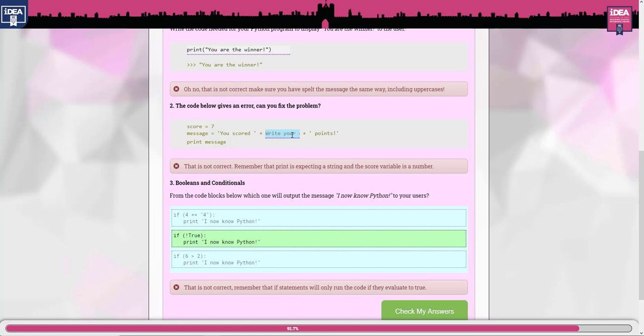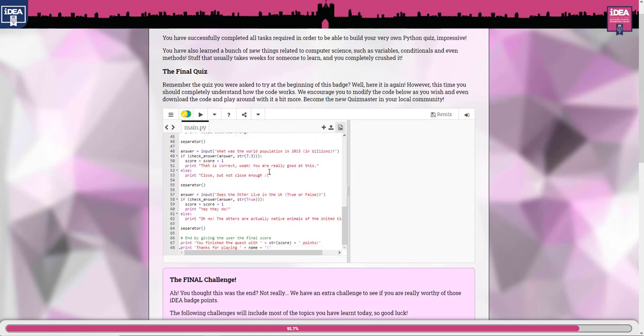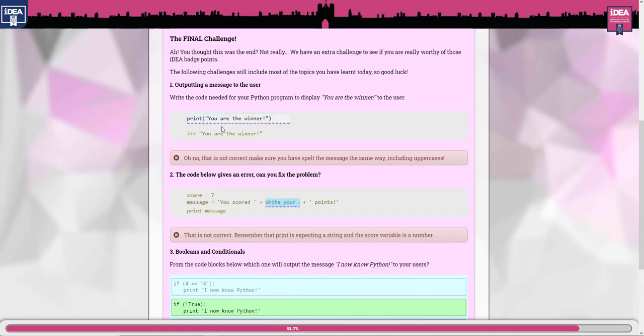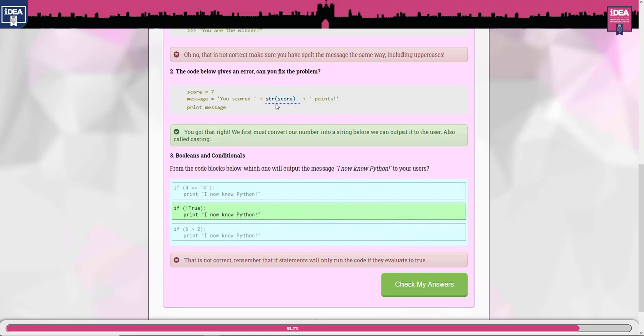Message equals you scored plus... what is it we're doing? Let's see if we've got the answer in here. Might have our answer in here. Okay. So write your answer in here. So score, it should be str then score. That's what it should be. Okay, we got that right. For some reason it must have spelled it wrong.